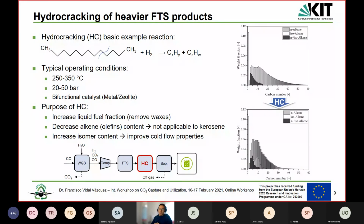The next step of the process is the hydrocracking. Here you can see an example for a hydrocracking reaction. Just to show a simple example where a long chain hydrocarbon is cracked in the presence of hydrogen into 2 shortened chains. Where the molecule is actually cracked is also a matter of probability.